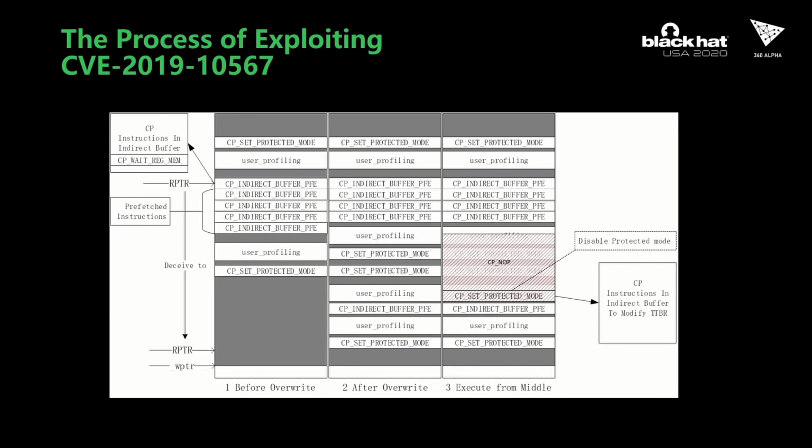As mentioned before, we can execute a CP instruction from its middle, so we can exploit the bug as shown in the picture. Before we trigger the bug, the layout of the ring buffer is shown on the left. The first CP indirect buffer prefetcher will jump to the indirect buffer. In this buffer, there is a CP wait reg mem instruction, which will wait until the value in a specific GPU address becomes a specific value. At this moment, assume the condition is not satisfied. So, the read pointer will point to the next CP indirect buffer prefetcher instruction.